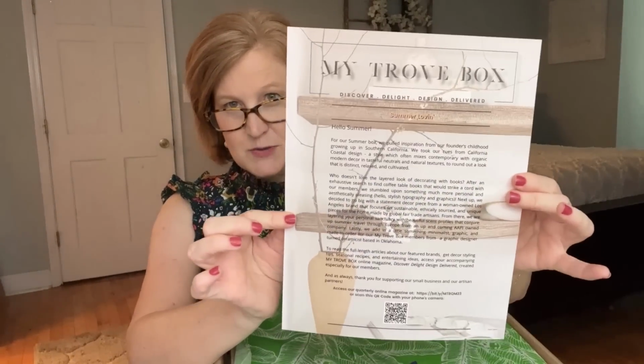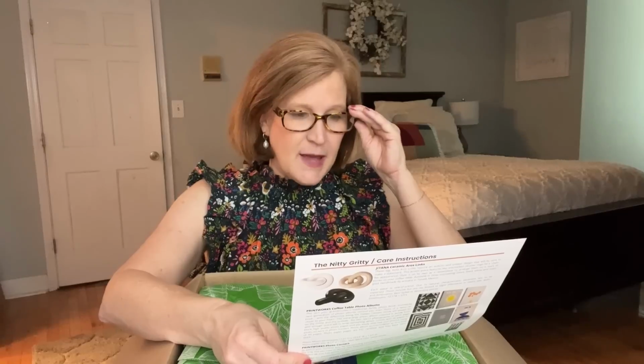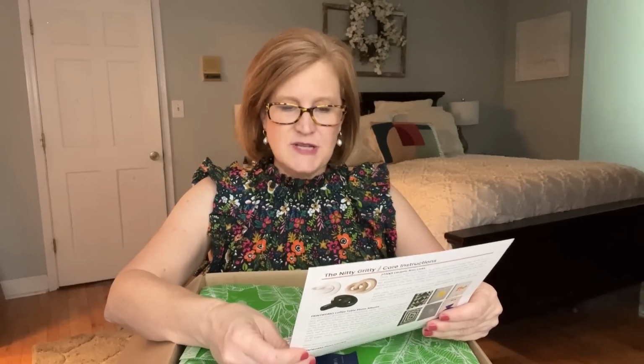So the first thing you're going to see is the My Trove box sort of pamphlet here. It says, "Hello, Summer. For our summer box, we pulled inspiration from our founder's childhood growing up in Southern California. We took our cues from California coastal design, a style which mixes contemporary and organic modern decor in tasteful neutrals and natural textures to round out a look that is distinct, relaxed, and cultivated." Okay, my curiosity is piqued.